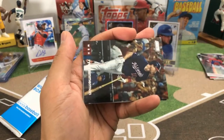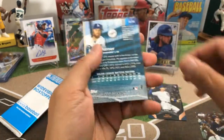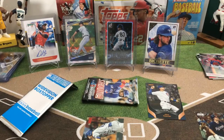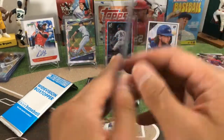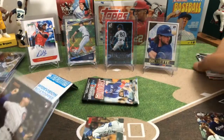Brandon Lau. Ryan Zimmerman in the wings, Nico Horner rookie for the Cubs. And Justin Turner, red parallel. Yu Chang rookie for the Indians. That's actually a good hit for the Cubbies right there, number 50. That's for Jennifer. She did call Nico earlier, Jennifer. There you go. Nico 50. Let's move that there for her.